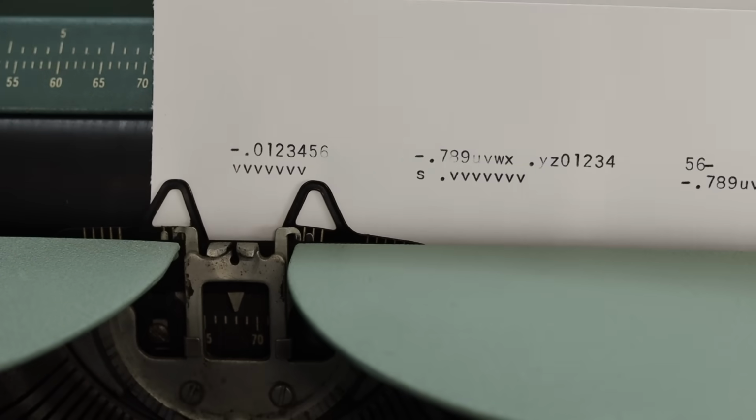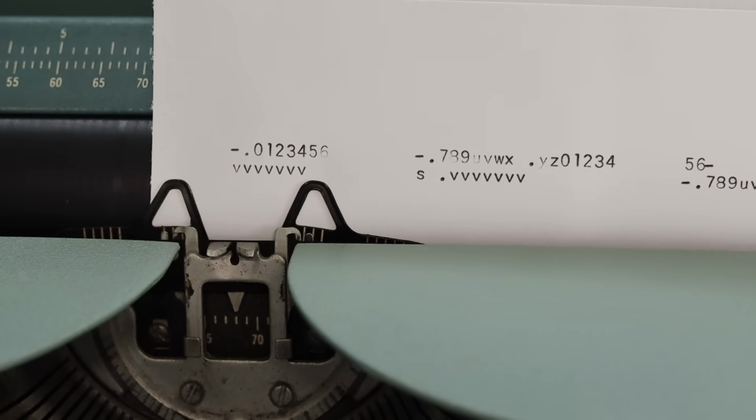And if we look just above that, we can see that we've got 0, 1, 2, 3, 4, 5, 6. Then we have a tab, then 7, 8, 9, UVWX. Then we have another tab. My tabs are misaligned terribly. And then we have YZ 0, 1, 2, 3, 4. That's everything that this thing is capable of printing. This typewriter is fully repaired.